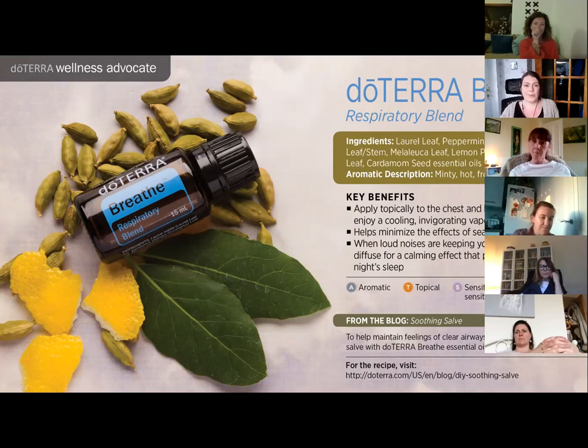This is an oil that we use often in our house. We diffuse it in Ollie's bedroom. He's got a little roller bottle that I made up for him. So if he's feeling a bit congested, we apply it to his chest, the backs of his lungs, and the soles of his feet. And Kenny uses it, and now I can use it for running.